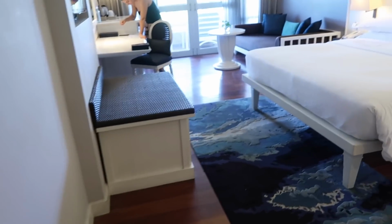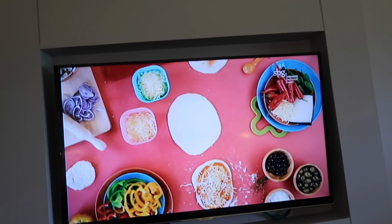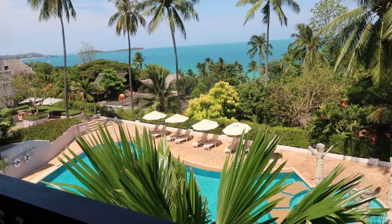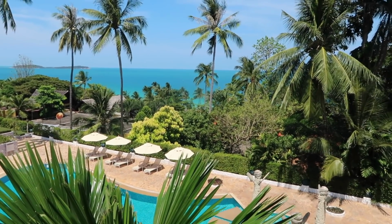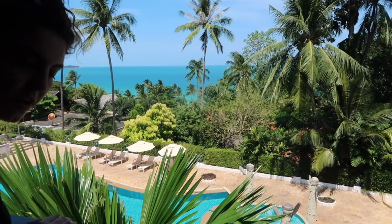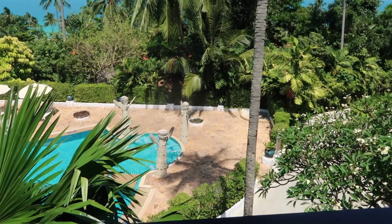And then into the room we've got a huge bed, oh look, kids club. And yeah, desk, sofa, and then here is the balcony. Got 2 little seats and a view of the pool. Look how beautiful this view is. This is pretty wow. Cool. Oh my goodness me. Looks amazing. Look at that pool, it's so quiet as well. Look at these statues.